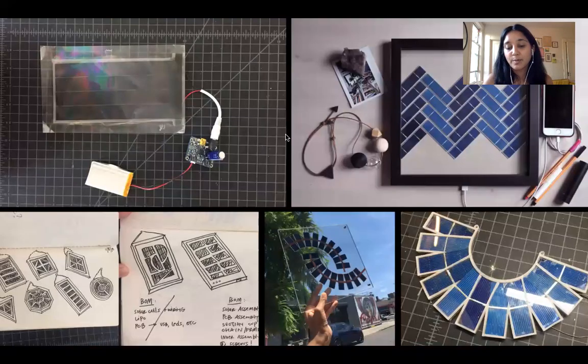These are a couple pictures from our company's process, prototyping solar panels in different shapes and sizes. This is a solar necklace, a herringbone solar panel. These are early sketches of product iterations that we were going through.